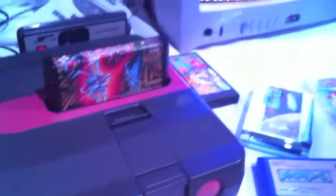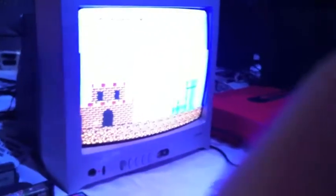I'm just playing a bit of Crisis Force on the NES, and it's actually really good. Never played it before, so yeah, pretty damn awesome. And a little bit of Mario action going on.